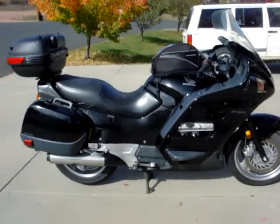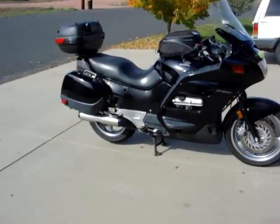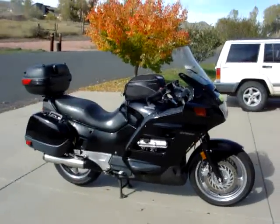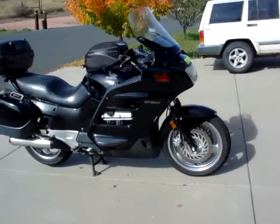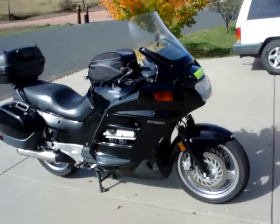Hello. I'm going to make a sweeping statement here, but in my opinion, the Honda ST1100 is simply the best economy touring bike you can buy out there. Period. $2,000 or less gets you an awful lot of capability. So anyway, what is this?